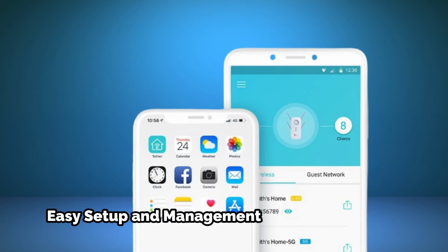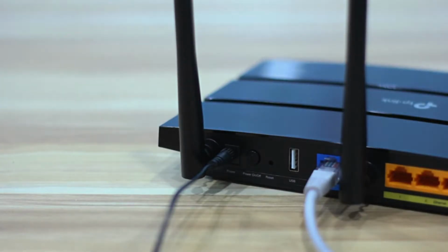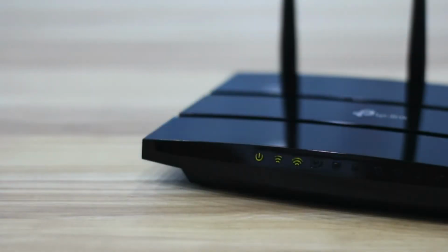TP-Link Tether lets you manage and configure your home network remotely. The ports and power button are on the back, and the LED indicators are near the front. We're impressed by the price. Fully assembled, this router is easier to set up than most competitors.